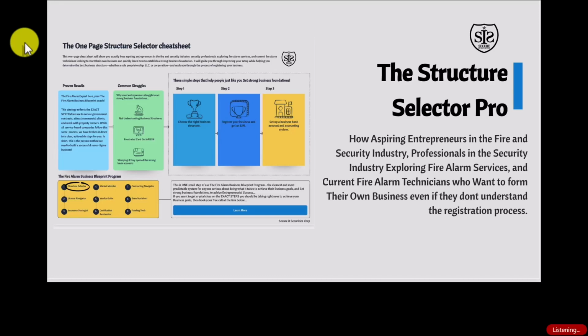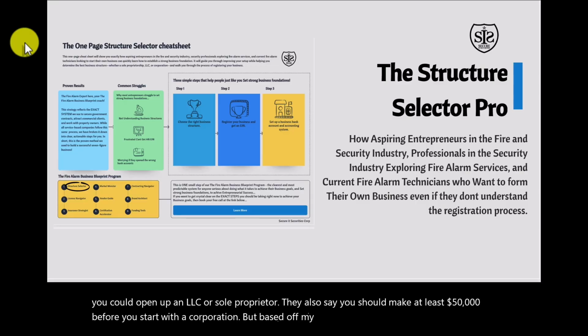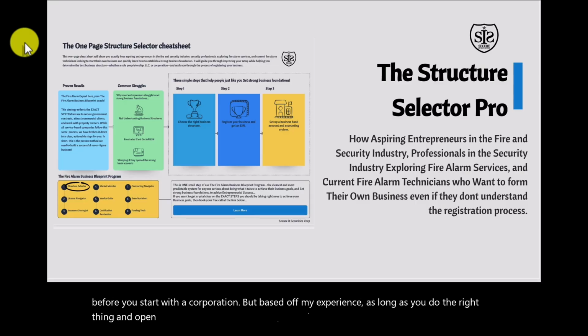When you talk about starting a business, you want to start off with a strong foundation. Now, you could open up an LLC, a sole proprietor. They also say you should make at least $50,000 before you start with a corporation. But based off my experience, as long as you do the right thing and open up the right type of foundation, you will always have the right structure in place.